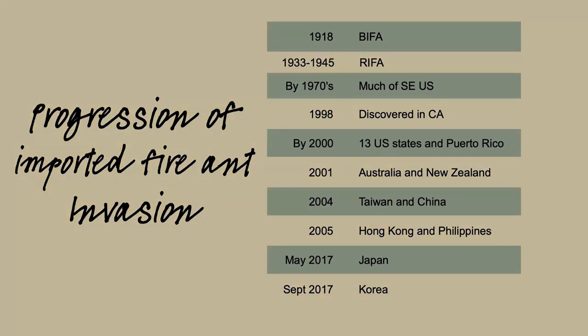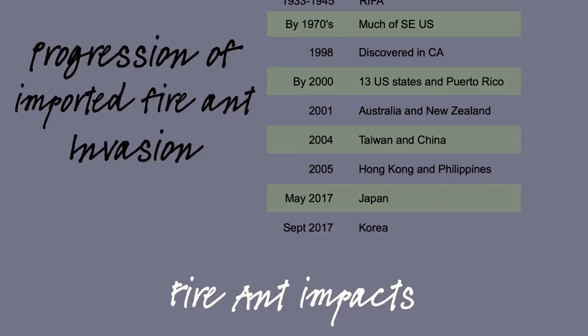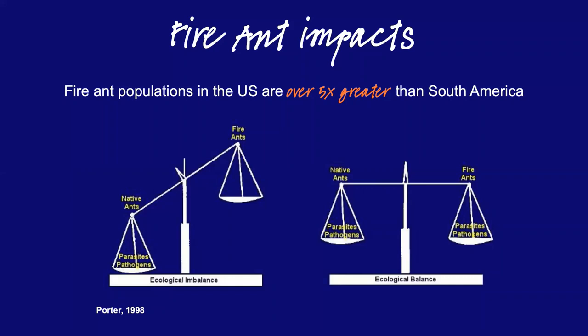Now, fire ant populations in the U.S. are 5 times greater than they are in South America. Why is that? Because we have an ecological imbalance happening in the U.S. We don't have any natural enemies, not many anyway, that help us keep fire ant populations in check, as opposed to South America, where they have native ant competition, they've got parasite competition, they've got diseases, they've got pathogens. And so they have a lot of help whenever it comes to managing fire ants.